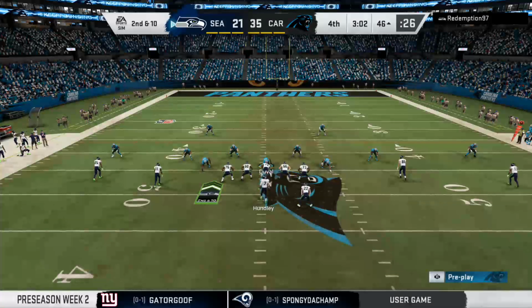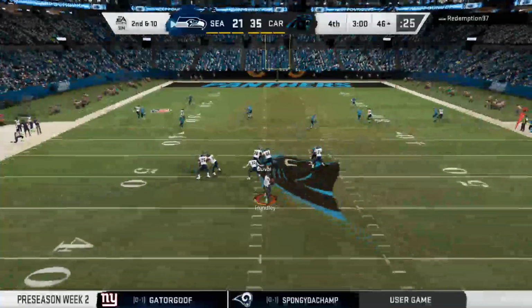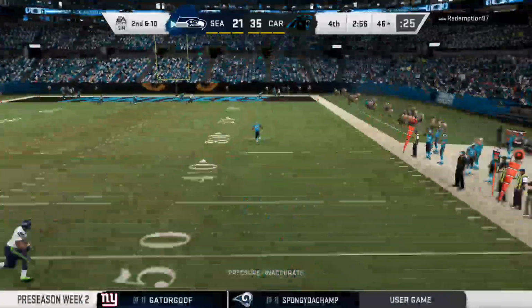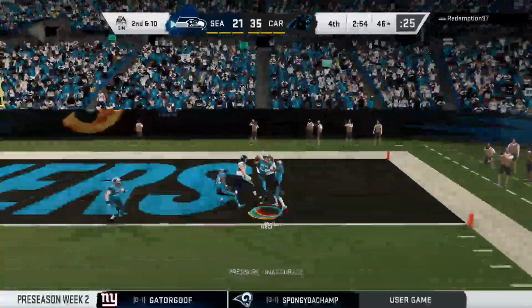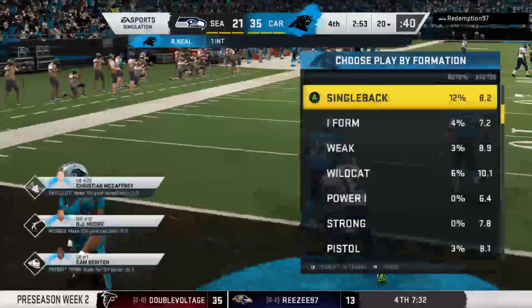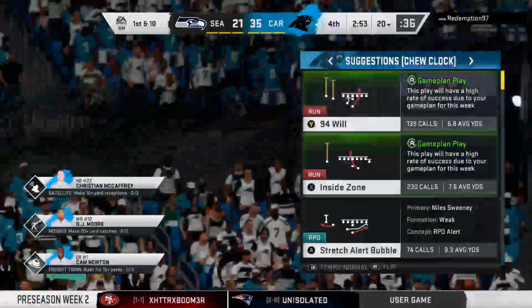So after the incompletion on first, now second and 10. Here's a play fake as they set up to throw. He'll take a shot for the end zone. And it's intercepted at the goal line. Able to get there and pick it. And a big turnover there as his guys will get the football back.